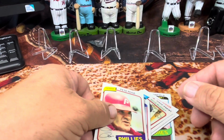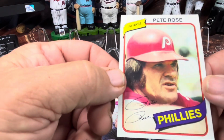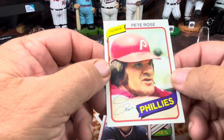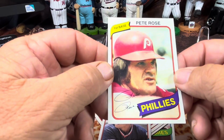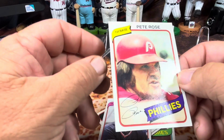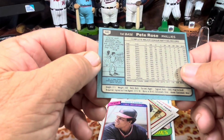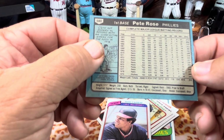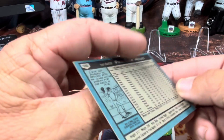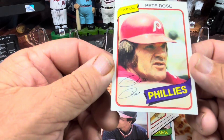Next up, we got Pete Rose, and this is a pretty decent Pete Rose card. Not a Hall of Famer, but probably will be after he passes away, since he had a lifetime ban from the Hall of Fame. I would say after he passes away, he probably will get elected, because he still is the hits leader, and I don't think anyone will ever have the amount of hits that he had. Would he have like 4,200 some odd? 4,250 in that area.